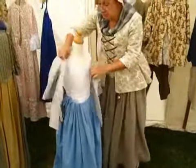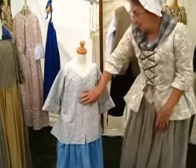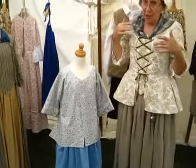So then, because she's middle class, she would have what's called a short gown, and that would have been pinned into place. And then perhaps she would have had an apron over top of that to help keep her petticoat clean and help keep her short gown closed. Then of course she would have had something on her head to keep her hair back out of her eyes and to keep her hair clean.